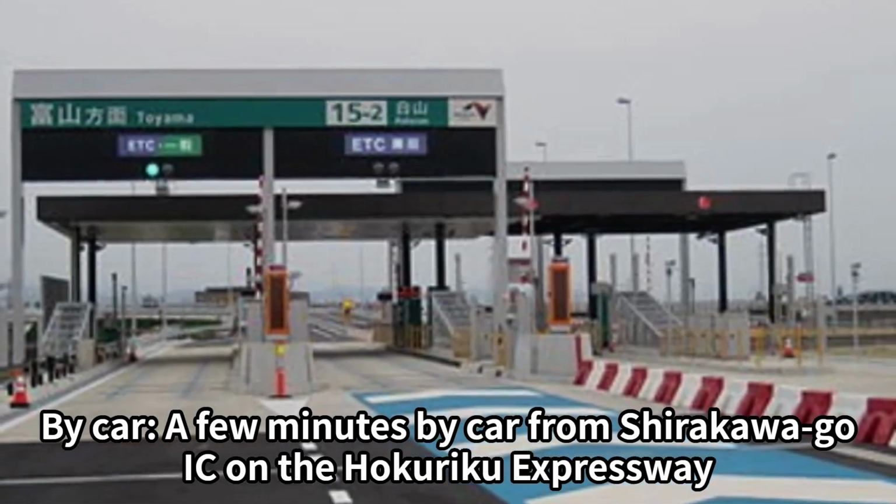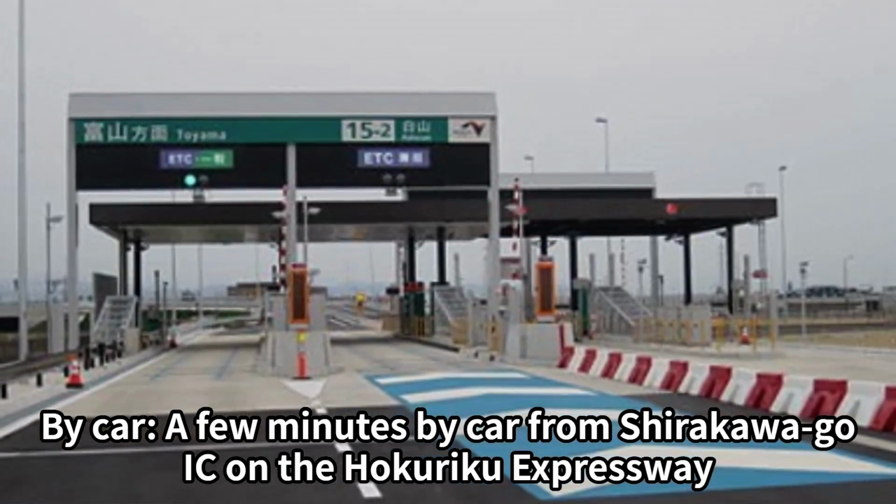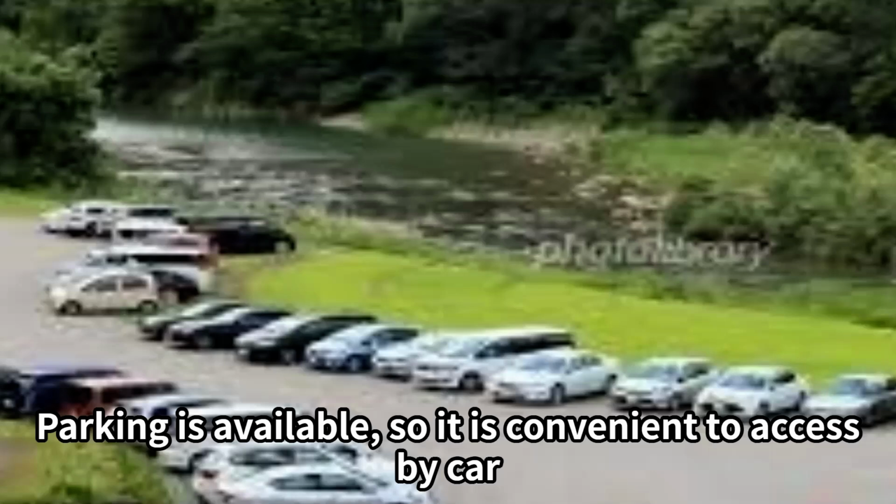By car, a few minutes by car from Shirakawa-go IC on the Hokuriku Expressway. Parking is available, so it is convenient to access by car.